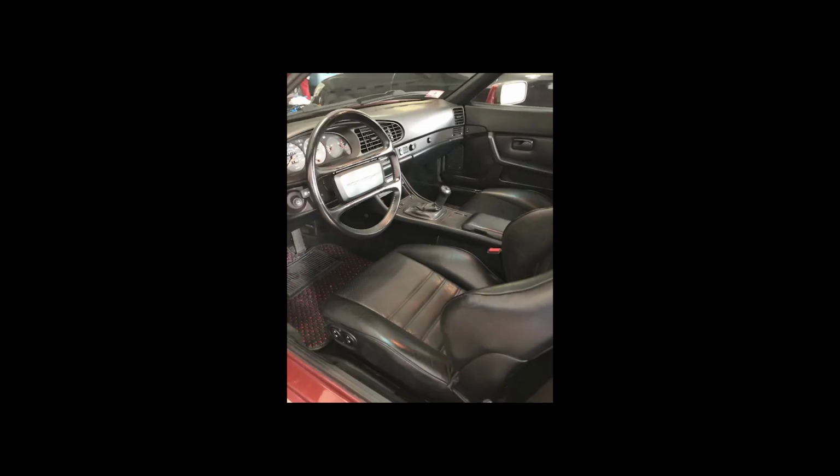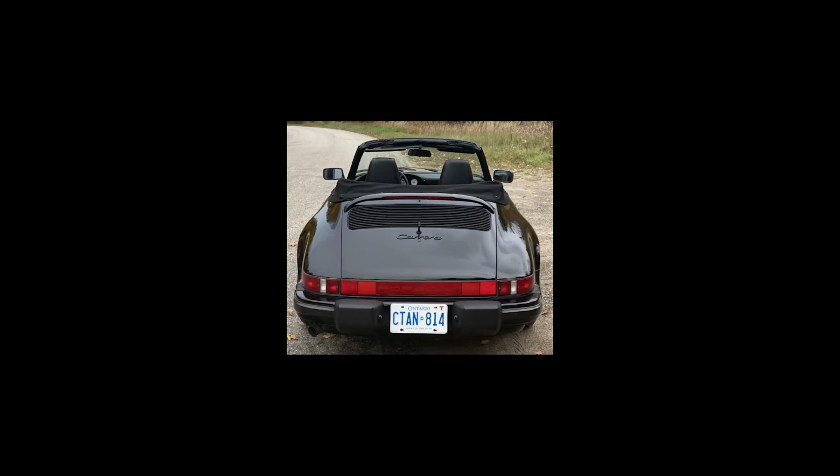Four unsold cars on Bring a Trailer today, one on Cars and Bids. A garnet red 1986 Porsche 944 Turbo with 86,000 miles was bid to $18,000. A triple black 1988 911 Cabriolet with 109,000 kilometers located in Canada was bid to $41,000.